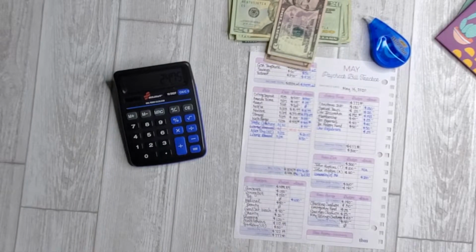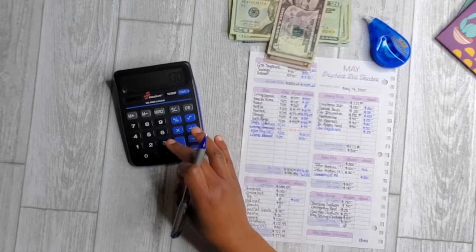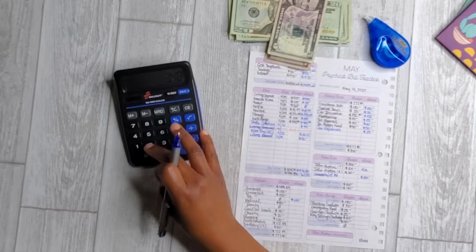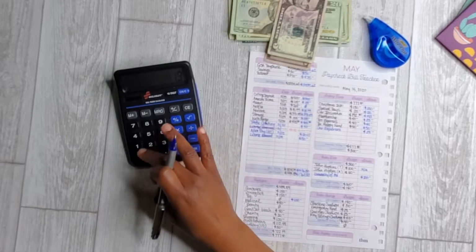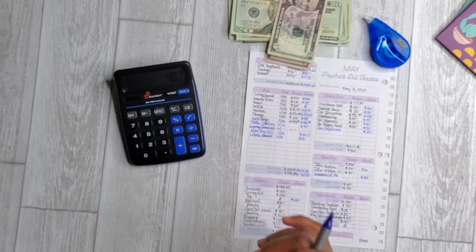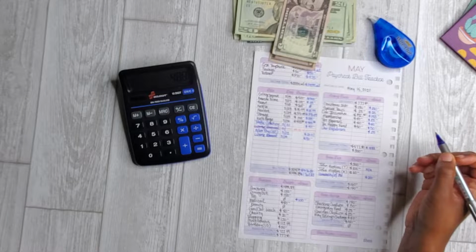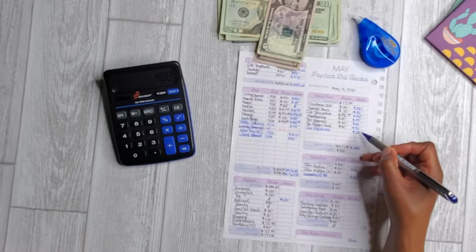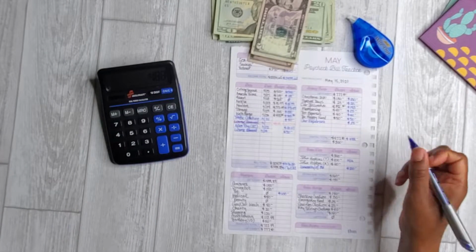funds for that. If I add up my sinking fund totals, 130 plus 25 plus 193 plus 25 plus 40 plus 50 plus 25 equals 488, which is a little bit more than what I originally expected, but then you'll also see that I added in a sinking fund amount now for car expenses. And then I have extra debt.